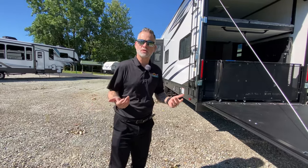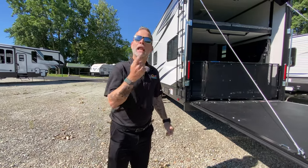So if you guys are hauling any toys or you just need some extra gas, you got it right there. Let's go check out the inside.